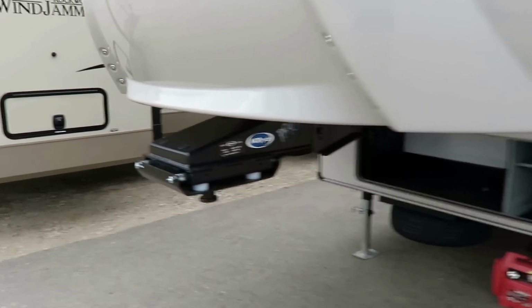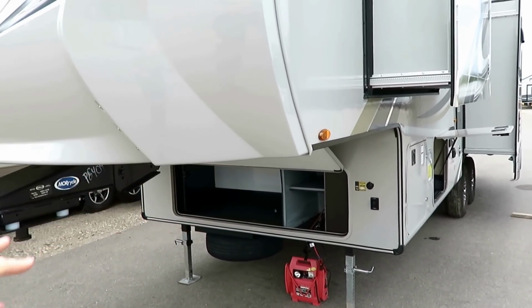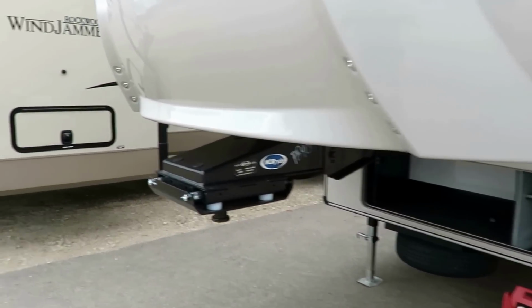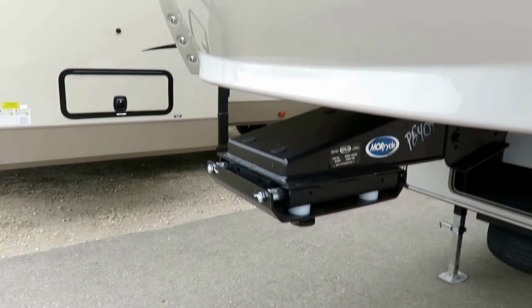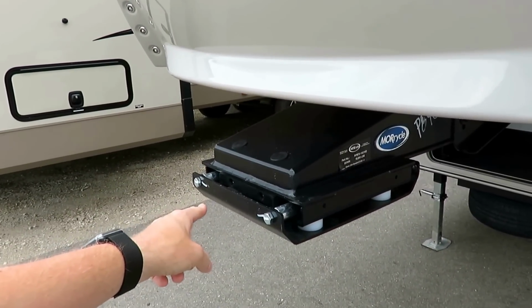Now, the MORryde suspension system, it dampens shock vertically. And a lot of RVs in this class have some form of upgraded suspension. That's great. Anything's better than standard. I do prefer the MORryde pin box over others. Now, there's advantages every single way, but there is something this does that the others don't.